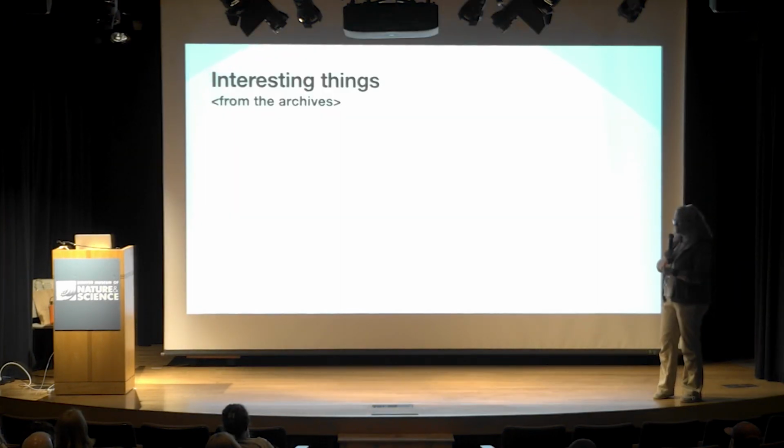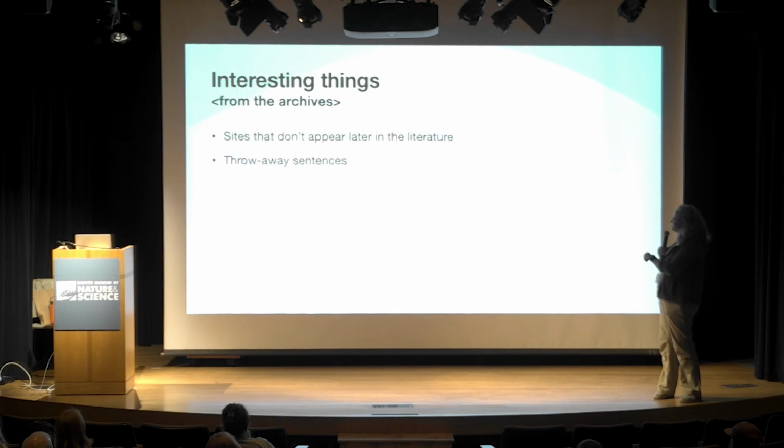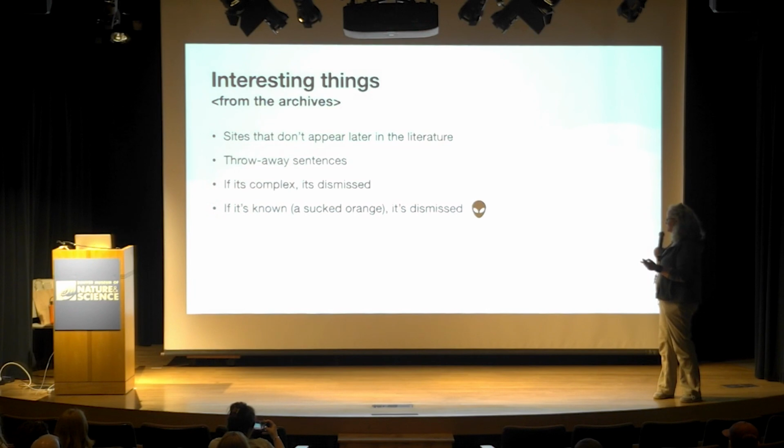But there are interesting things in the archives, because this is what I did my research on: sites that don't appear later in the literature, that kind of fall off, are interesting. Throwaway sentences are often where the magic is in these old historic documents. If it's complex, it's often dismissed. And if it's known as a sucked orange, it's dismissed.